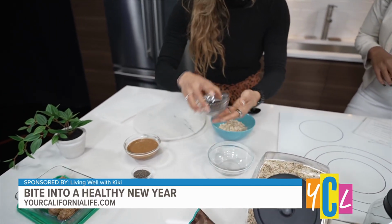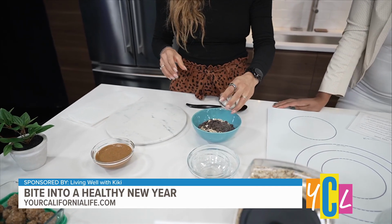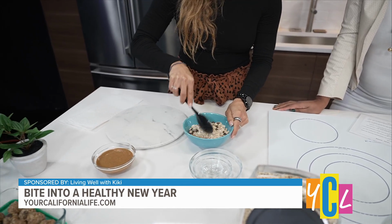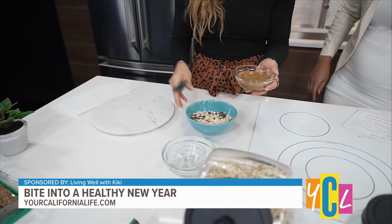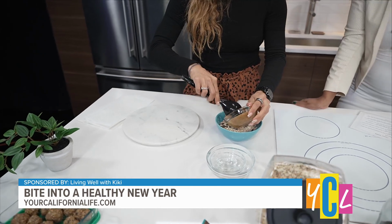You want to add the dry ingredients first. So I added just a handful of dark chocolate and a tablespoon of your chia. Love the chia. So all you got to do is just start mixing that up. And then we start to add the almond butter. If you're not an almond butter fan, you can also do peanut butter, cashew butter. There are all sorts of butters out there for you to enjoy.